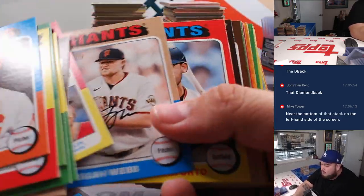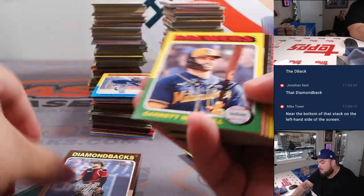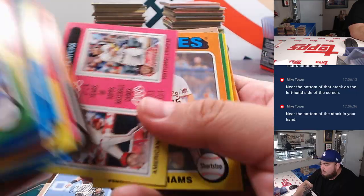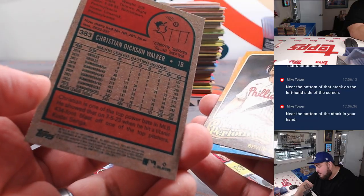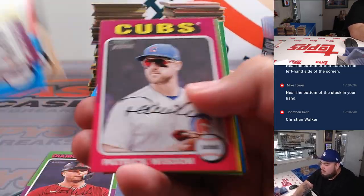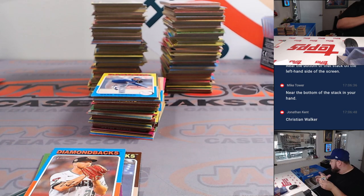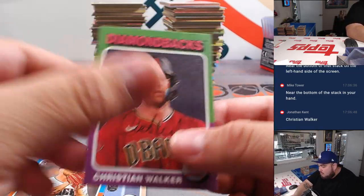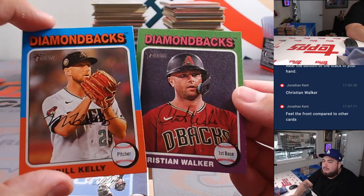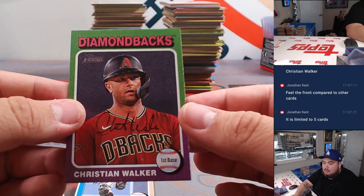Let's see. Diamondback. Gabriel Moreno? Didn't say nothing in that background. This one. Christian Walker? Merrill Kelly. The Christian Walker. All right, 1 second. Oh, wow. Actually, Jonathan, good eyes. I know what you mean. Whoa. How did you notice that from the screen? Is there a specific color in the front? That is actually pretty cool. Oh, that's pretty awesome.